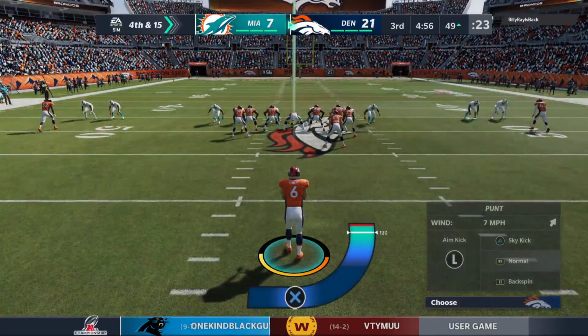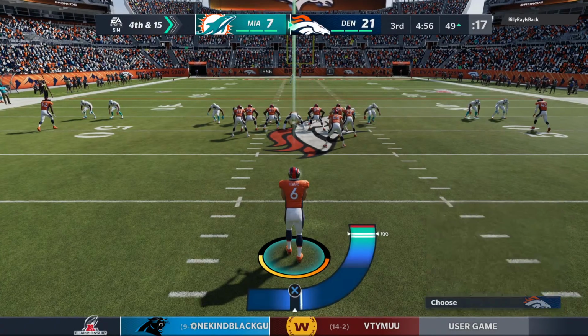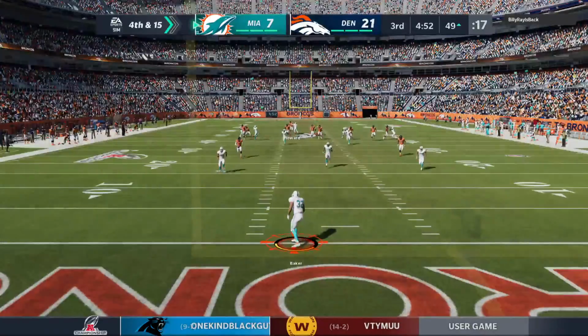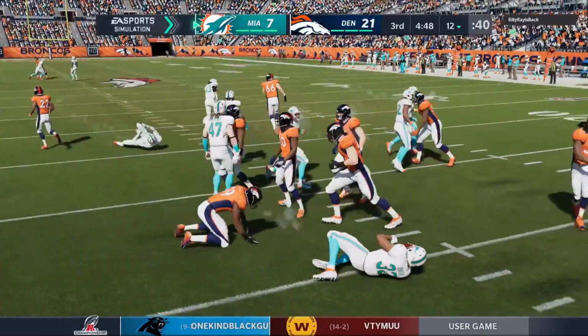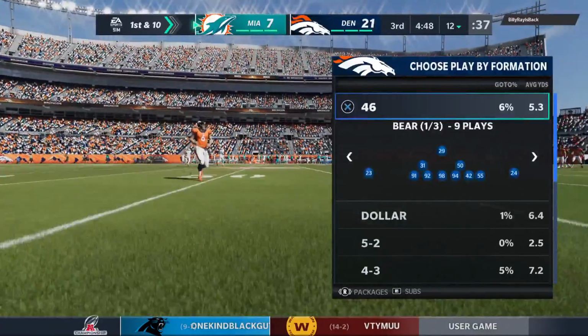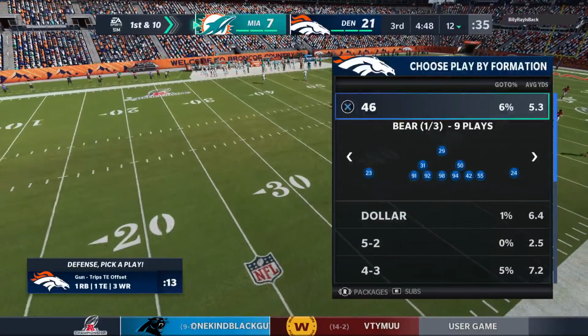The Broncos send out their punter now, as he should be able to pin him back deep here with his first punt. He'll send this one into the mile-high air, and it's a good one. So a good punt there, but a nice return of 11 yards. And the Dolphins' drive will start deep in their own territory with a 1st and 10.